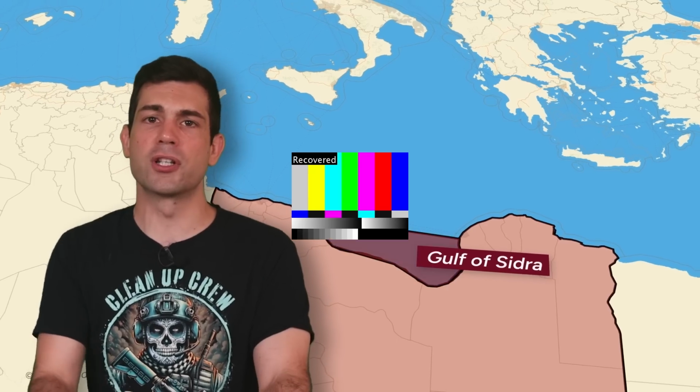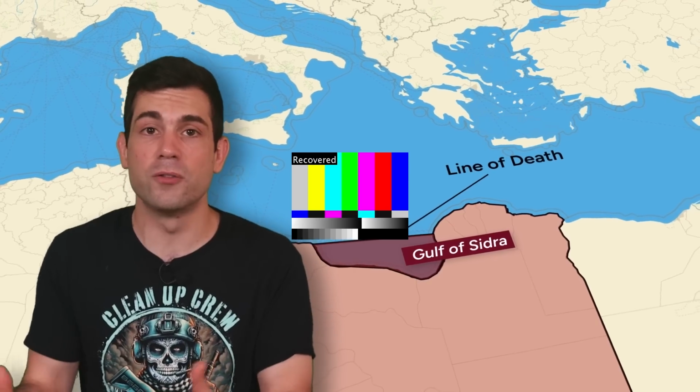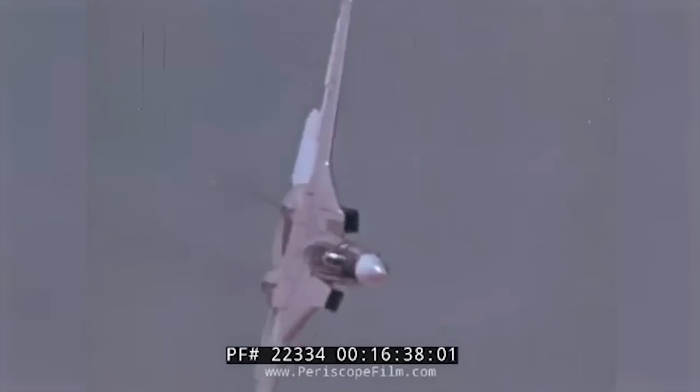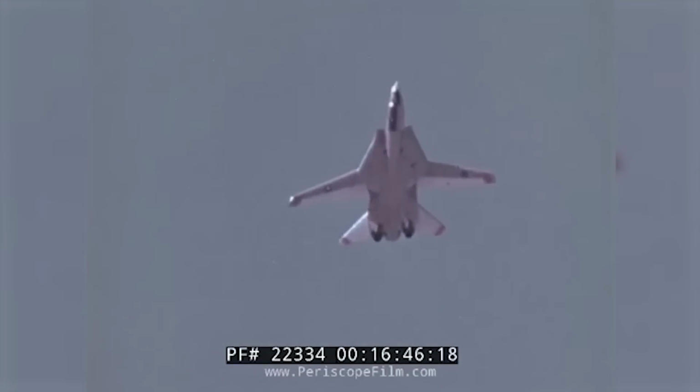Gaddafi, although not happy with the loss of 2 aircraft, still pushed for the Gulf of Sidra to be completely under Libyan control and promised to continue to enforce his own territorial claims. Overall, the engagement was proof that the F-14's incredible engineering was up to handle the missions it was designed to fly, and the Tomcat's role would be expanded from strictly a fighter.